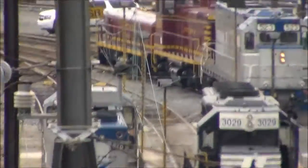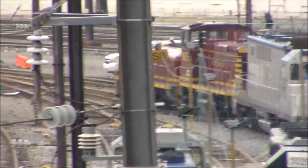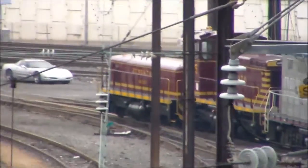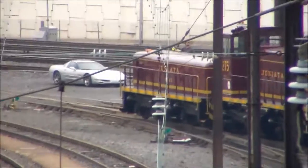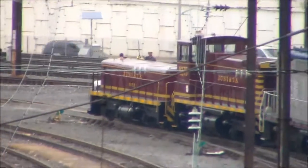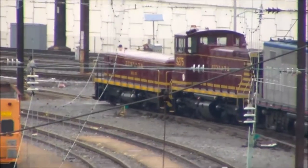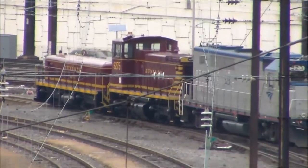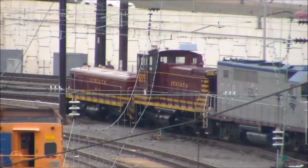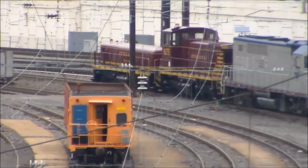This is before National Train Day starts, everybody. Oops, sorry about that. Definitely XUP slug right there. I wonder where they're going to put the Juniata Terminal engines anyway. Oh, okay, I get it. They're moving them to the platform area, okay. Alright.